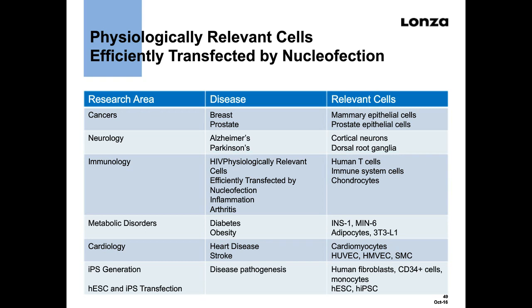For metabolic disorders, we can transfect cells like INS1 and MIN6, which are relevant insulin-secreting cell lines, as well as other adipocytic cell lines like 3T3-L1. In cardiology, we can transfect all the vascular cells like HUVEC and HMVEC, smooth muscle cells, and cardiomyocytes as well. I left iPS generation and stem cell transfection for last. Because nucleofection can transfect primary cells so effectively, we're a natural choice for iPSC generation, and that's something we do very effectively. Once you've generated your iPSCs, you will want to be able to transfect them, manipulate them, and work with them. And nucleofection is also superb at the transfection of stem cells.